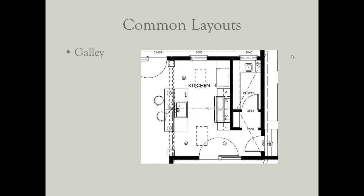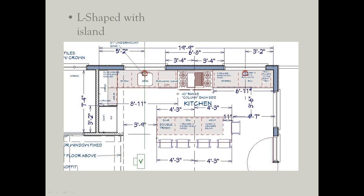The common layouts are a galley kitchen, and this you might find in smaller places, apartments, and it's great for one-person kitchens, not great if you have multiple cooks or a big family, because you are a little more limited because you have 2 rows of cabinetry and workspaces, so it doesn't typically add for a lot of circulation. So the galley kitchen is great if you have a really tight or small space.